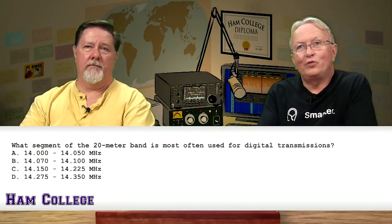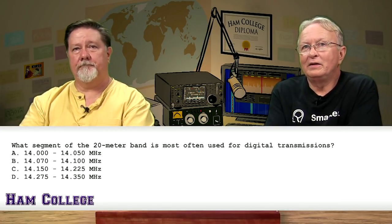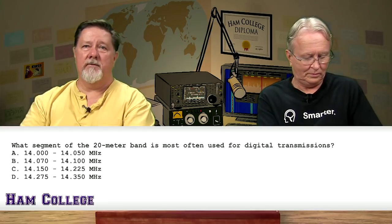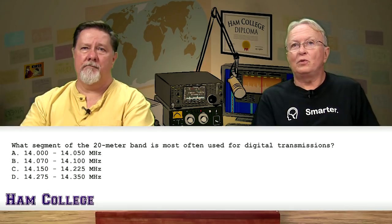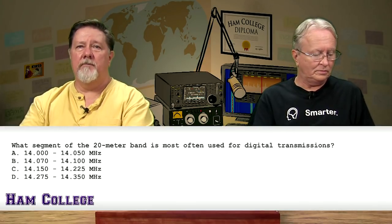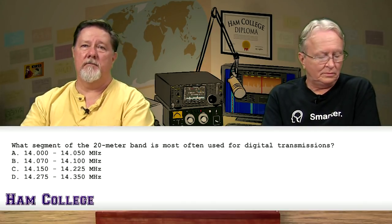What segment of the 20 meter band is most often used for digital transmission? Is it A, 14.00 to 14.05 megahertz? B, 14.070 to 14.100 megahertz? C, 14.150 to 14.225? Or D, 14.275 to 14.350 megahertz?